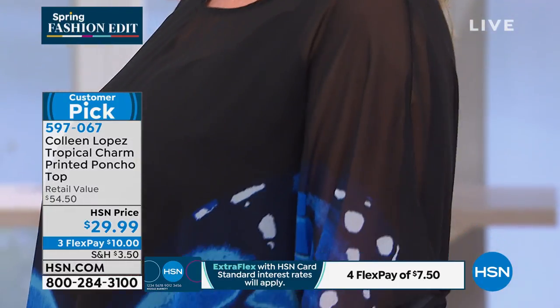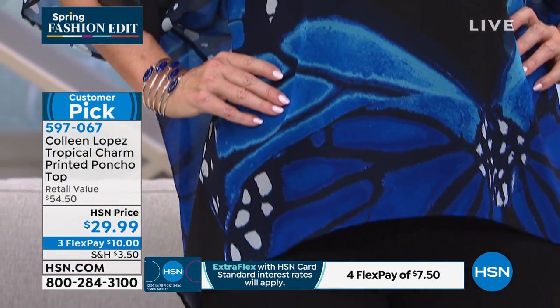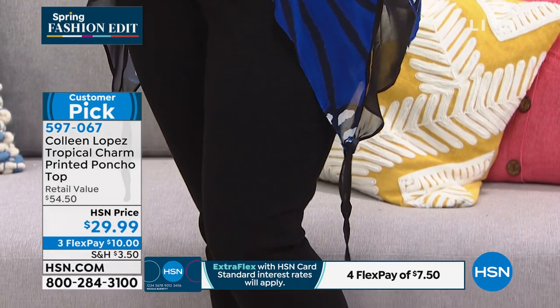You look amazing. And with the little black jean, ladies, we all own this. We all have either a black jean or a black legging and a black tank. You pop this on and she is instantly like, wow, did you see that beautiful top?